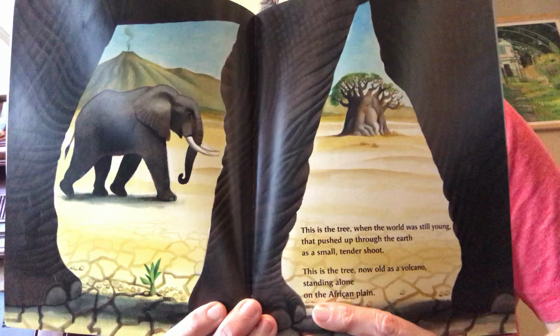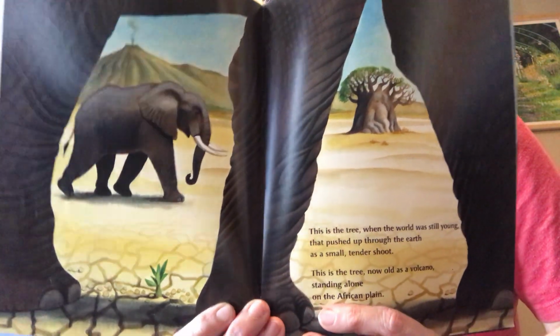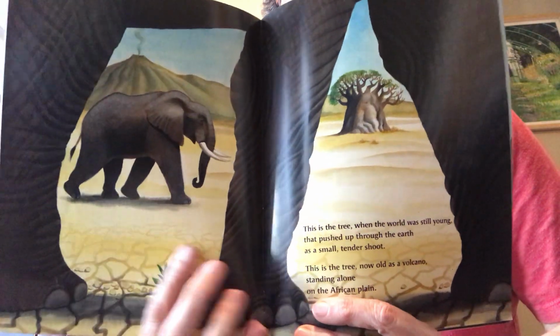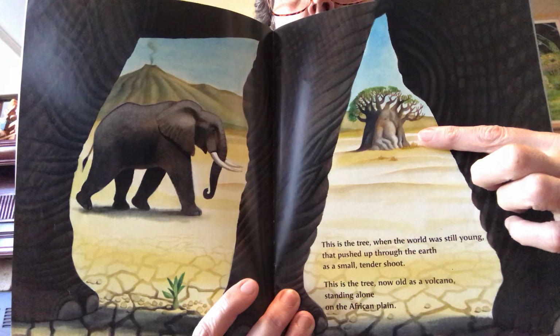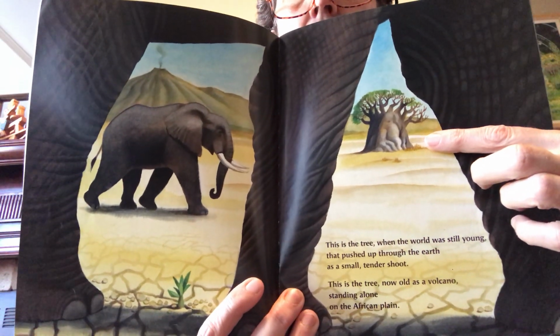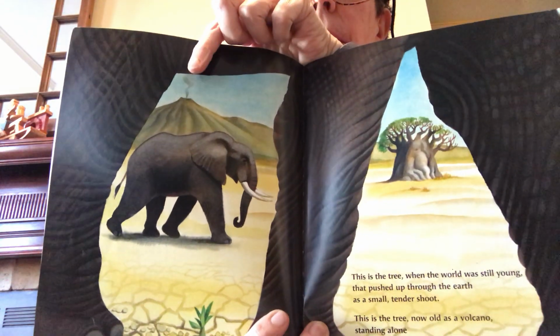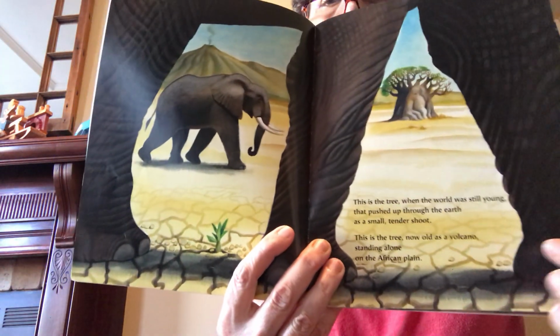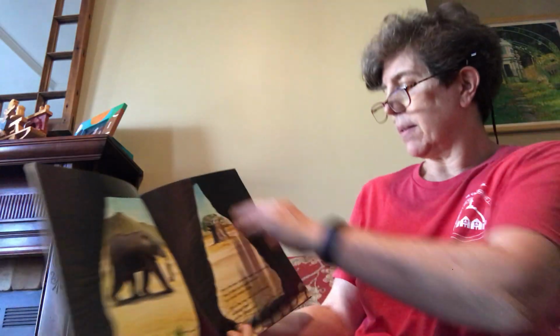So you can see you're looking right under the belly of an elephant. And over here you can see another elephant, and through the legs you can see a baobab tree. And it sounds like it's very old, like this volcano that you see over here. Baobab trees live for a very long time.